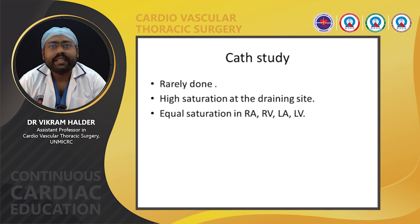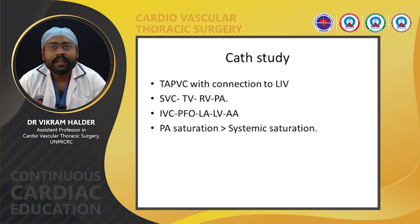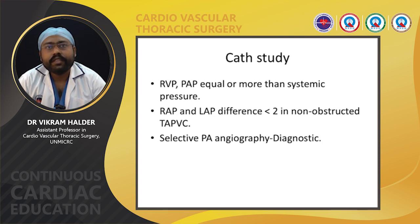Cath study is rarely done nowadays. In a cath study, high saturation is found at the draining site of the pulmonary vein, and there is equal saturation in the RA, RV, LA and LV. In TAPVC with connection to the left innominate vein, blood coming from the SVC usually goes to the tricuspid valve, RV and PA, and the IVC blood goes to the LA, LV and ascending aorta. So PA saturation is more than systemic saturation. Right ventricular pressure and PA pressure are equal to or more than systemic pressure, and the right atrial and left atrial pressure difference should be less than 2 in non-obstructed TAPVC. If it is more than 2, obstruction may be present. Selective PA angiography is usually diagnostic for TAPVC.